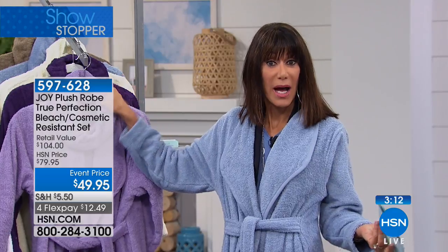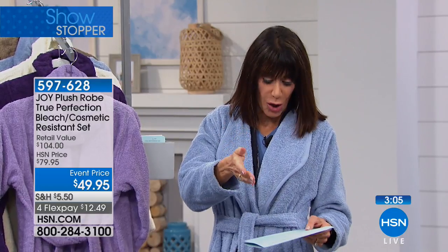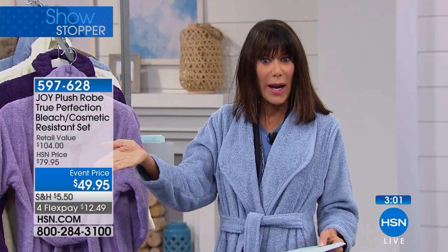And if you're thinking about buying it, say for a gift idea, the sizing's really easy. One size is an extra small, small. Another size is the medium, large, and then it's the extra large 1X, and then the last size is the 2X, 3X. So it's really easy to buy as a gift idea.